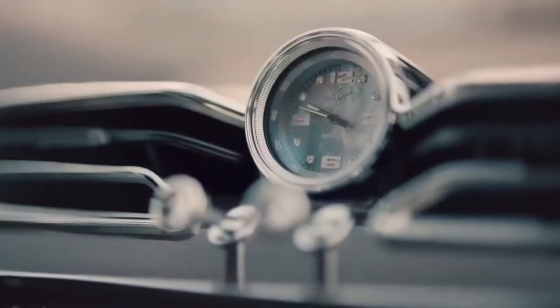But there's more to this extraordinary SUV than the way it looks. It's also incredibly engaging to drive. Close your eyes. Imagine taking the new Bentayga out for a drive.